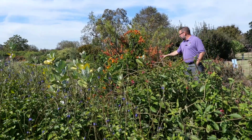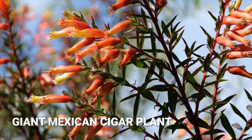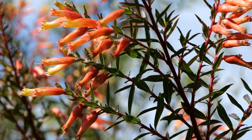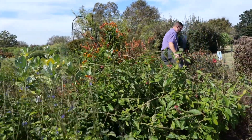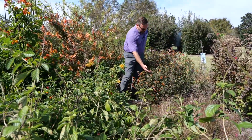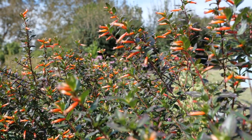And behind me, one of my favorite Cuphea. This is giant Mexican cigar plant. This makes a huge statement in the landscape. I mean, look at this fiery color. It almost looks like candy corn. And as a comparison, behind me, this is David Verity Cuphea. A little bit smaller plant, fits a little bit better in the landscape, but again, a great pollinator attractor, and these two plants will even attract hummingbirds.